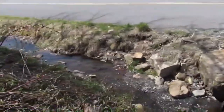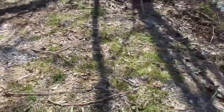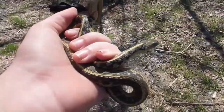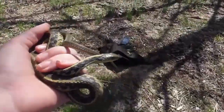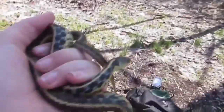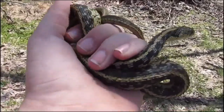There's the creek, right there. I was going down there to look for the frogs. And right in this area, right here, I found the garter snake. So what I'm gonna do now is actually go in, there's a bunch of bamboo over there where the lighting is much better, and I'm going to give you guys a better look at this snake.